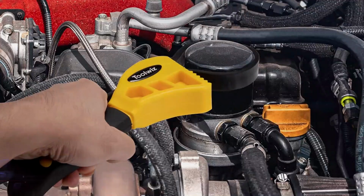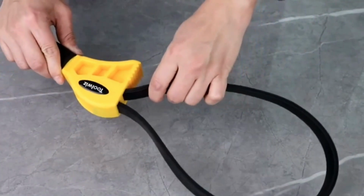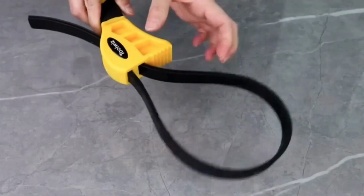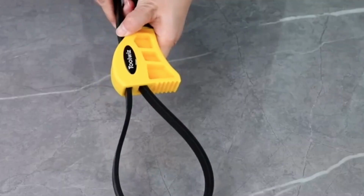Number 17, Toolwiz Strap Wrench. This handy tool uses a strong rubber strap to grip all sorts of round or odd-shaped items like jar lids, pipes, or oil filters. Just wrap the strap around, pull it tight, and twist.